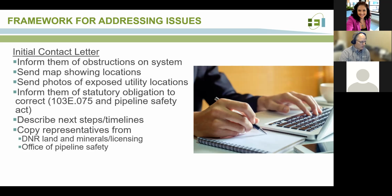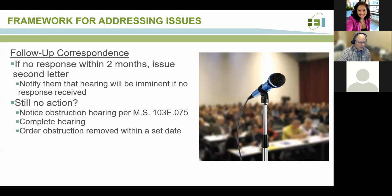And one of the ways that we also try to show this importance or concern about this is providing a copy of this letter to a couple different folks. One of them is the DNR Land and Minerals Licensing Division, who license the crossing of the public waters, many of which these public waters are also public drainage systems. And then the Office of Pipeline Safety, the state office, letting them know that we have a concern about this as well. And then we also finish off the letter with a description of the next steps and timelines, which include follow-up correspondence if we don't get a reaction from the pipeline. And that has already occurred.